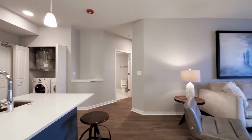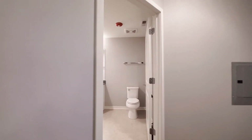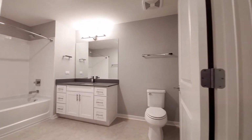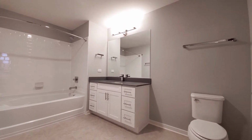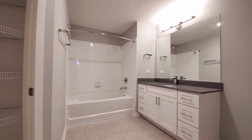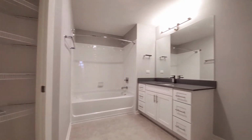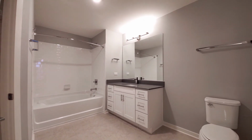Bedrooms are split, which is the layout that everybody prefers. We've got a second bath, guest bath. Also an oversized bath. There's a deep soaking tub. Linen closet. 2 banks of drawers.